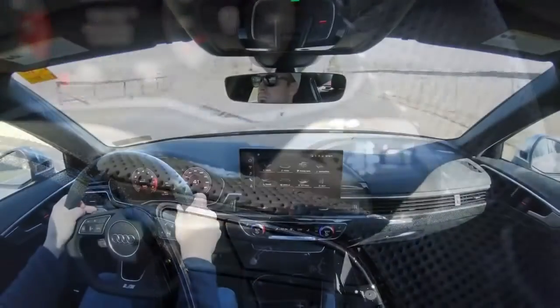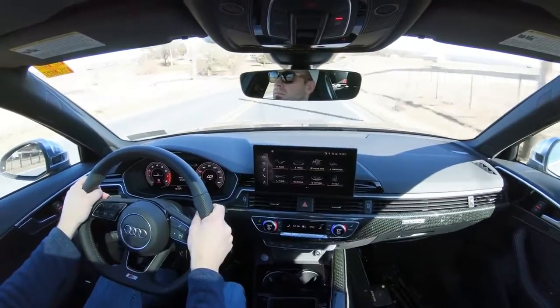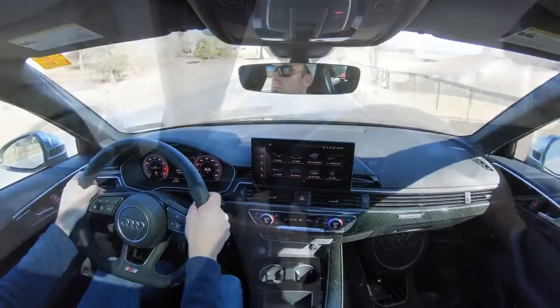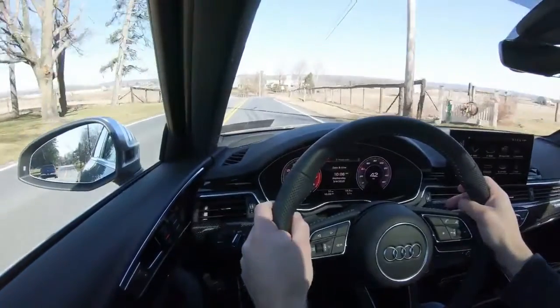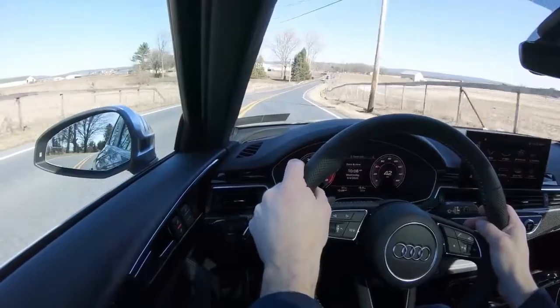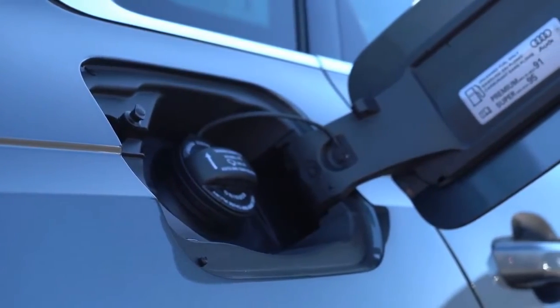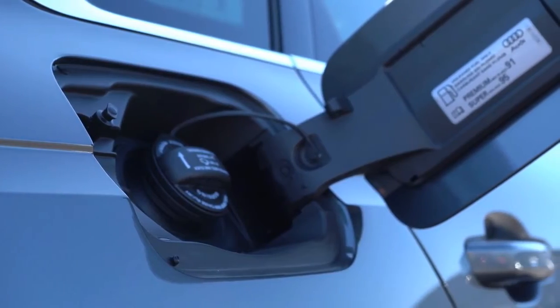Top speed comes in at 155 miles per hour. 0 to 60, Audi puts it at 4.4 seconds. But you guys know Audi always tends to under-promise and over-deliver, so Car and Driver actually recently put it at 4.3 seconds, so go with that one. MPG numbers come in at 20 in the city, 27 on the highway, of course taking premium unleaded fuel.